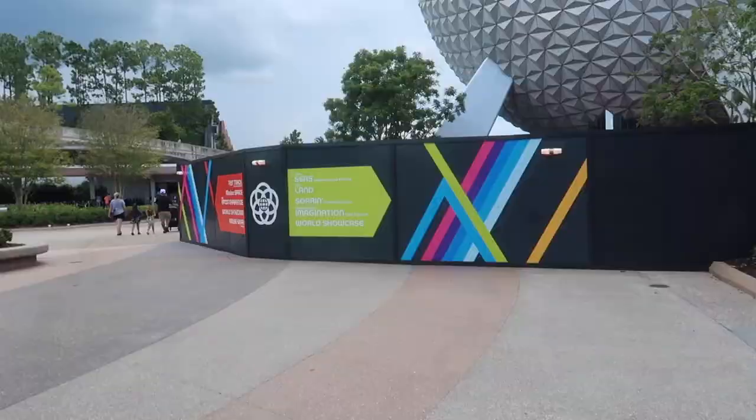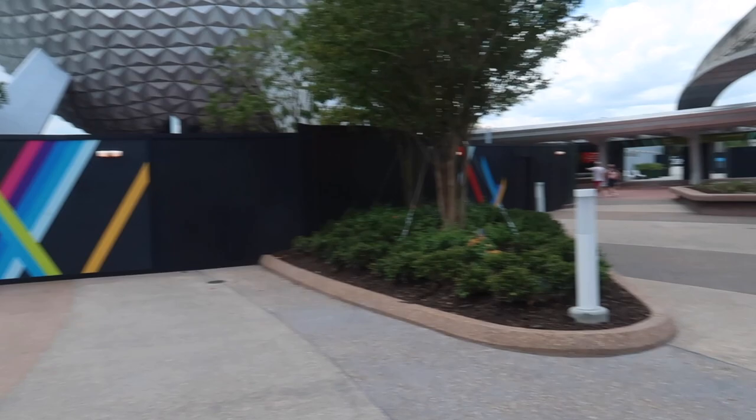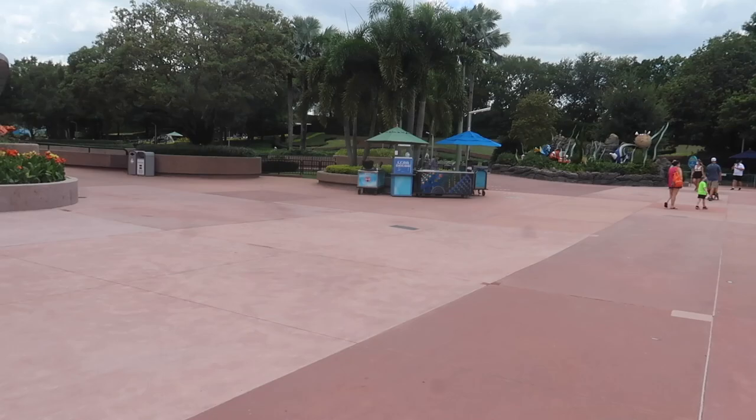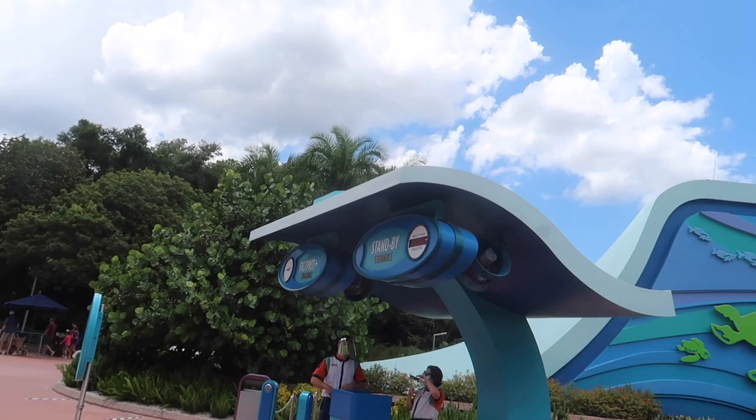Epcot, you can go to the left to go towards Future World and like Mission: Space and Test Track, or you can go right to head towards the Land and the Seas, and that's where we're starting this bad boy at. So when you come down the right side, the first thing you come up on is the Seas with Nemo and Friends. Right outside of that is a snack kiosk, and that is currently open. Standby is only 5 minutes.